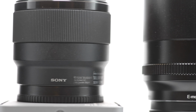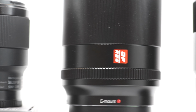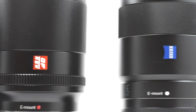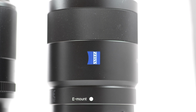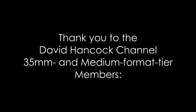And for US dollars, $132 more than the 7 Artisans, for the cost of the Viltrox, you could buy both the 7 Artisans new and a used Sony. The Viltrox is such a clear and distant loser here that I cannot envision a reason that somebody should spend money on it.